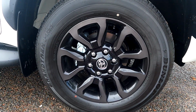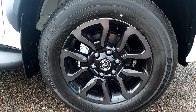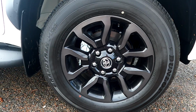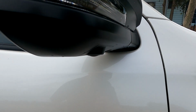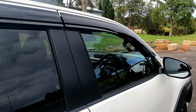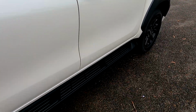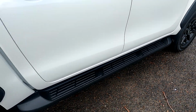Alright, so the Rogue runs 18-inch alloy wheels and Dunlop tyres, and I think they do a really good job of road holding and low noise, and also for some light off-roading as well. Alright, there's an interesting sort of trim piece here over the fender. You can see you've also got another camera there as well, and Brian Hilton have fitted some weather shields to this one, and you've got the chunky side step there as well.